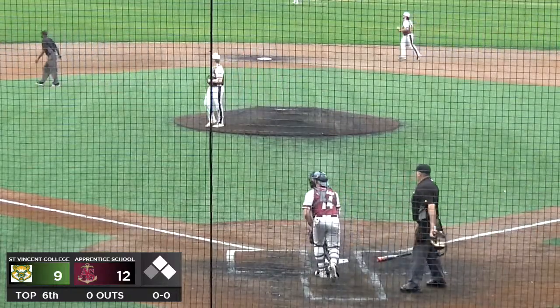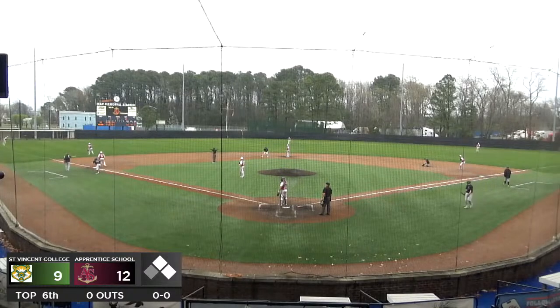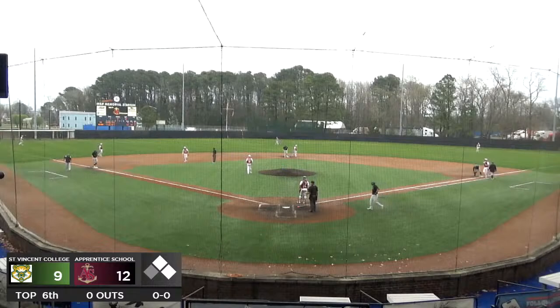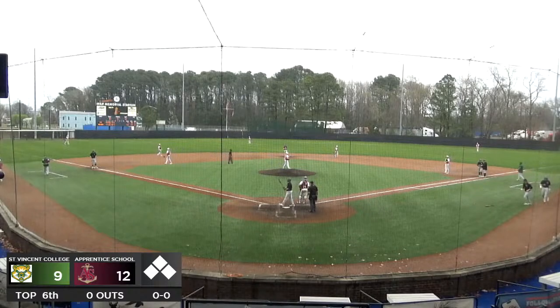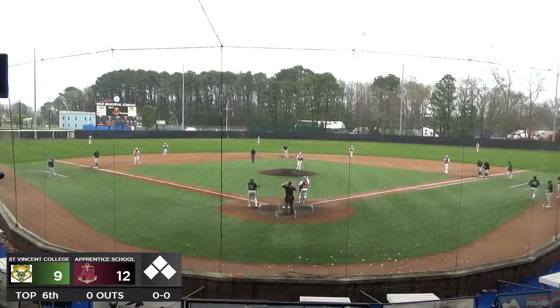Ball's popped to left. And it dropped in.